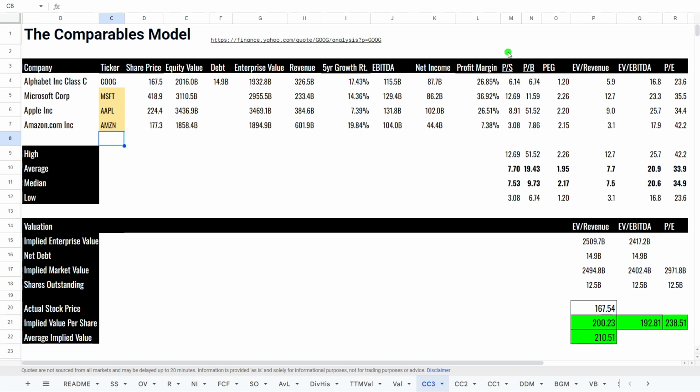Now, this is why I thought this would be very interesting. If we look at the price to sales and price to book, which are the company stock price compared to its revenues, and then the company stock price compared to the ratio of its assets minus liabilities, it is the lowest apart from Amazon in terms of price to sales. So that is very, very good to see.